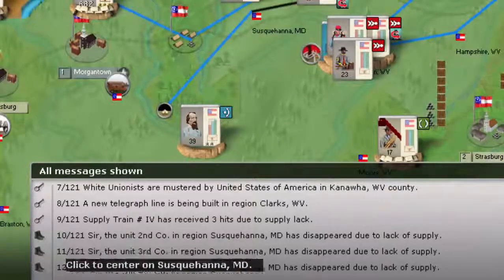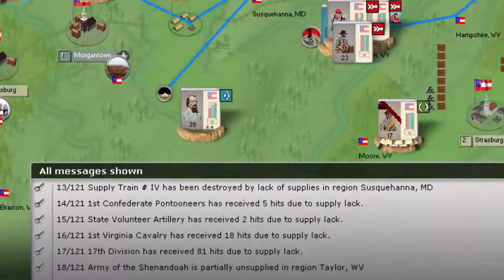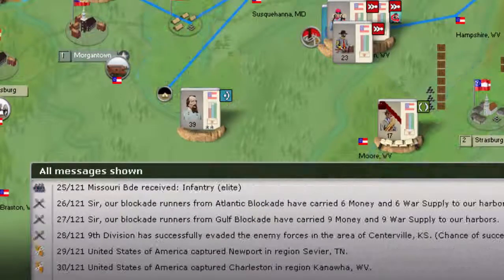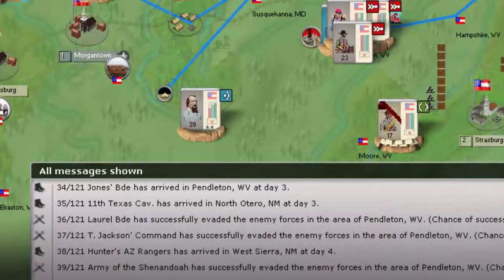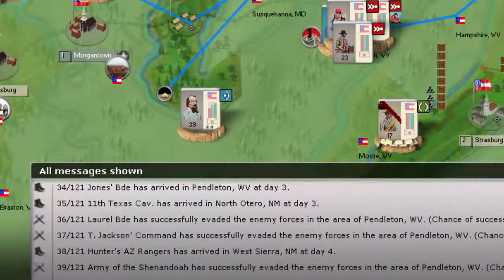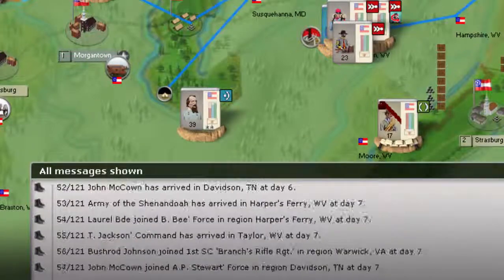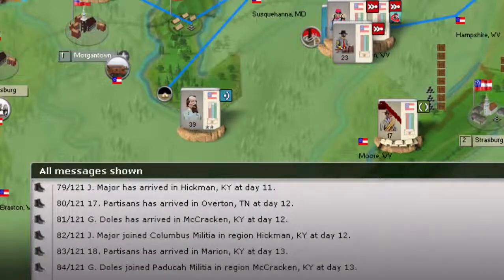We had a whole bunch of what looks like supply units just simply disappear because of lack of supply. Here are the hits on supply. A lot. Painful to see. Very painful to see. Mostly movement, as you can see. There's a lot of movement going on.